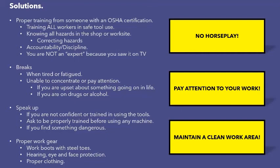There's accountability and discipline that has to be carried out in a shop. This means basically if you break a tool, why did you break the tool? Is it going to affect whether or not I keep you on as an employee? Or is it going to mean that it's going to come out of your pay to replace the tool?